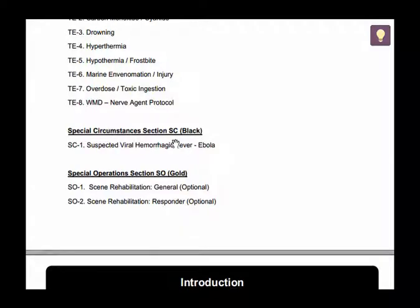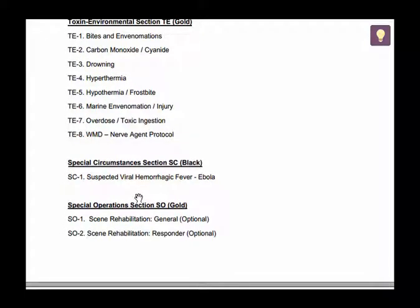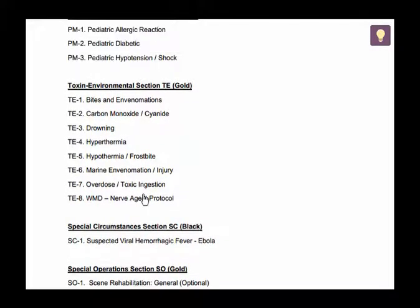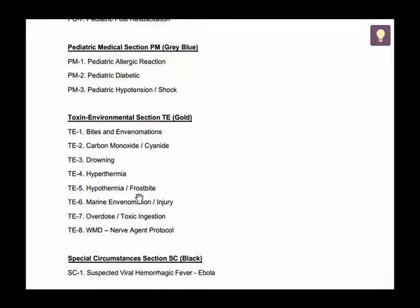And then there's special circumstances, which is SC, or black, and that's like a suspected viral hemorrhagic fever for Ebola or whatever other transmissible disease is going to come from overseas. We can just adjust it for this. And then there's also the special operations section, which is SO, which is gold, for scene rehabilitation, first responders responding to major events or fires or other events.